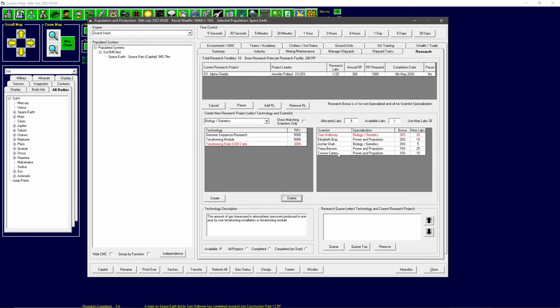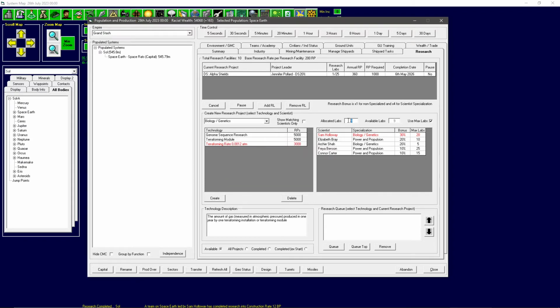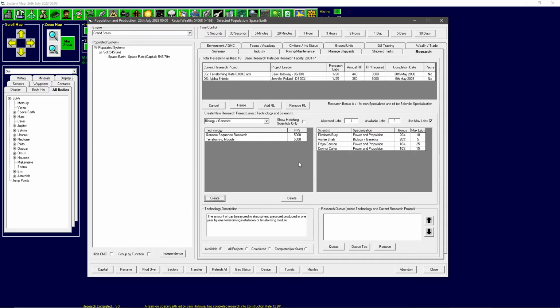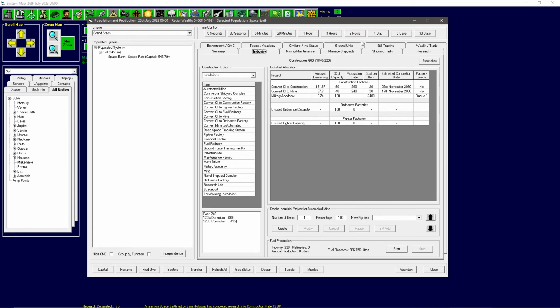Because terraforming is exciting, we're just going to keep leveling you up. No, not 9 facilities, 1. We're going to give you that just so you can keep working. And the rest of our research facilities, Elizabeth, you are going to be heading pressurized water reactor research. Yay! Cool. So industry is churning along.